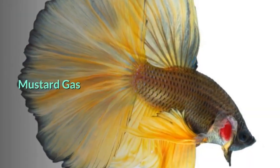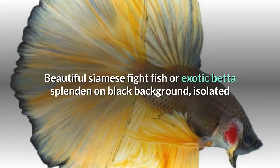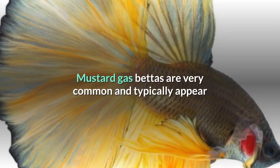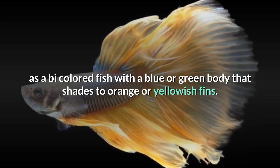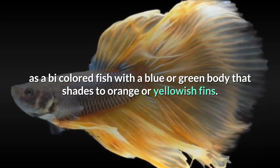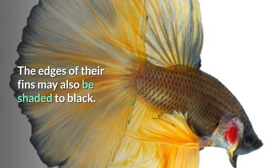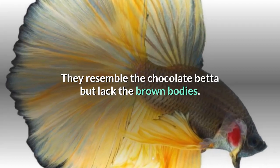Mustard gas. Beautiful Siamese fight fish or exotic betta splendens on black background, isolated. Mustard gas bettas are very common and typically appear as a bicolored fish with a blue or green body that shades to orange or yellowish fins. The edges of their fins may also be shaded to black. They resemble the chocolate betta but lack the brown bodies.